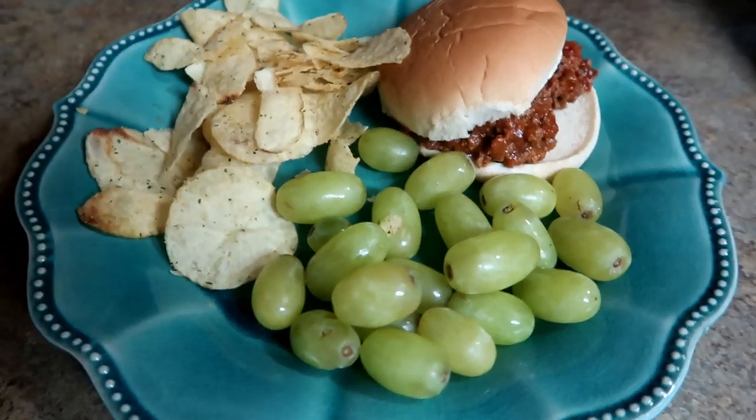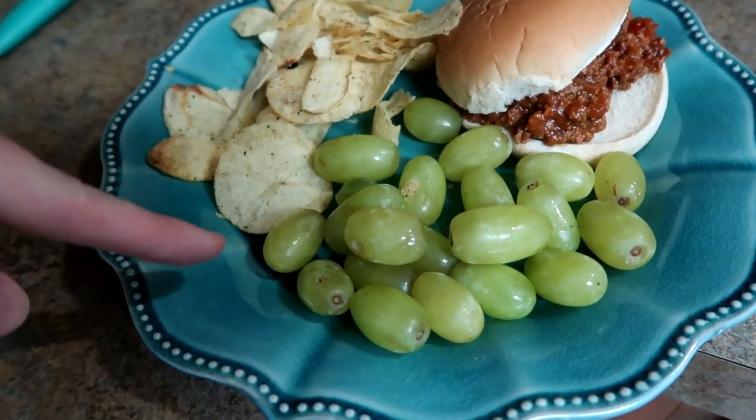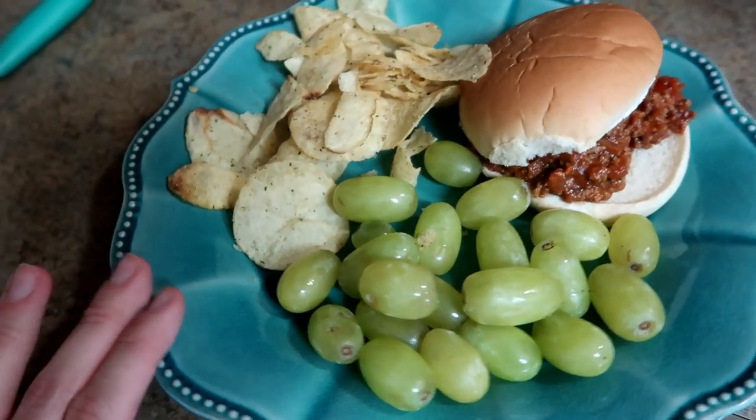All right, you guys, super easy dinner tonight. I just made some sloppy joes and we had some grapes that I put on the side, and then I found a bag of the sour cream and onion chips in the pantry. So I decided to bust those open and have those as a side.